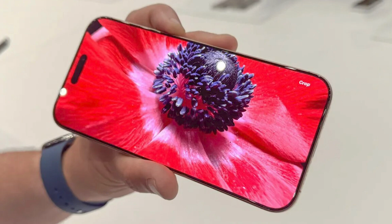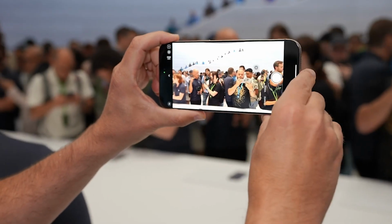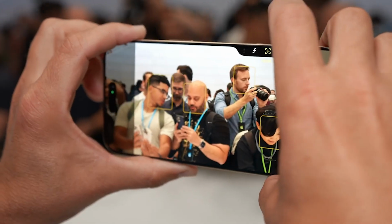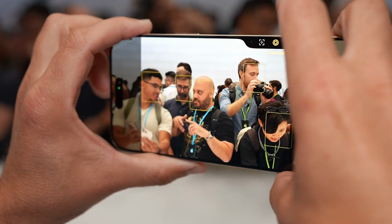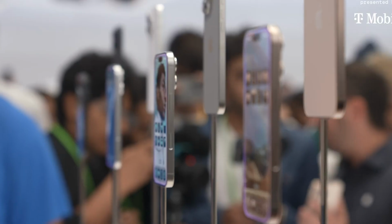And the new camera control button. It makes snapping photos and zooming smoother than ever. Just swipe your finger along the button to zoom in and out. It's intuitive, but I'll be honest, it can feel a bit finicky at times. Still, I'm sure I'll be using it to make sure I never miss a shot.